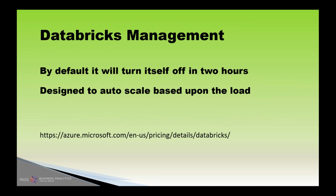By default, what you do with Databricks is you create clusters, and these clusters will turn themselves off in 2 hours. This can help you decrease your Azure spend. I can't be the only one who ever accidentally left something running over a weekend that generated a huge Azure bill. Fortunately, Databricks was written so that you won't do that. It is designed to auto scale based on the load, and when you load things up and run in Databricks, you don't have to have the cluster started first. It can auto start the cluster.